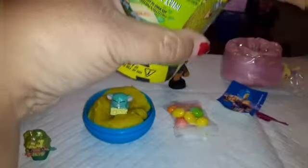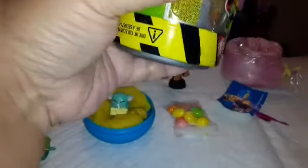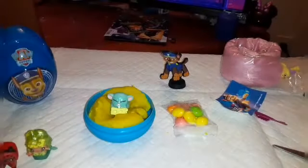Let's do this one. I'll save the Disney Adorables for the last one because I'm really excited about those. I want to see who I got. But this one, I'm hoping to get the dinosaur or the Bigfoot. I really want one of those. Hold on. Click hard.